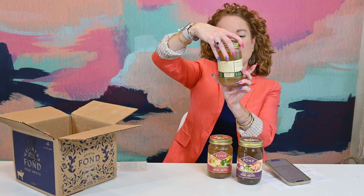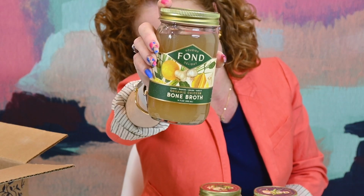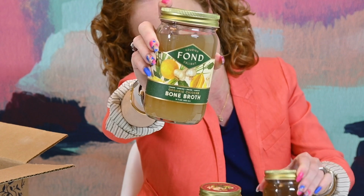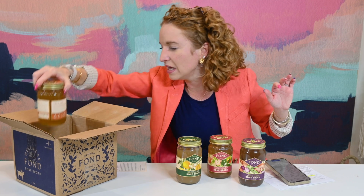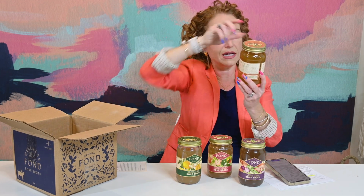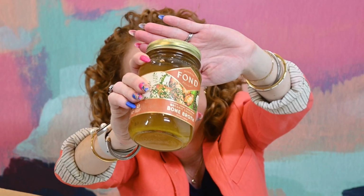The other one I got is the lemon, radish, onion, and garlic. And it looks like that. Look at those logos, right? The branding on these is phenomenal. And then I have the turmeric, thyme, and black pepper broth. And all of these, dang it, I think they got moved too much. I'm going to turn this one a little bit.